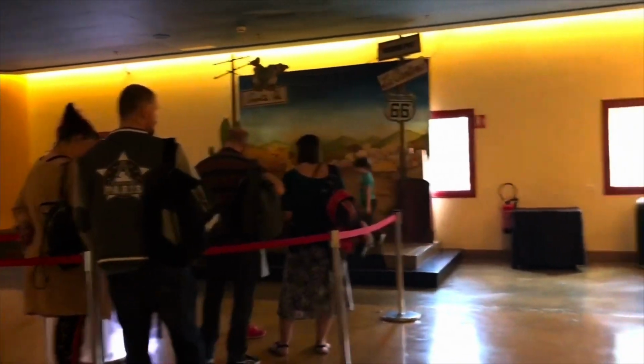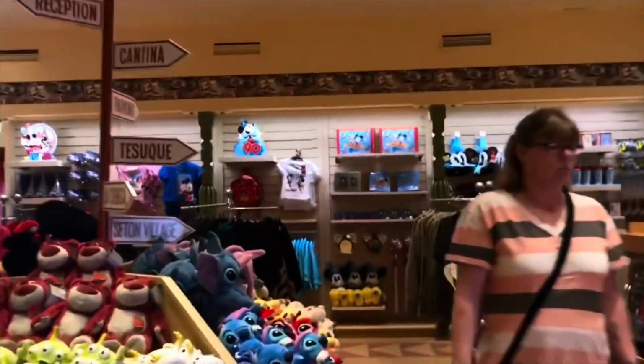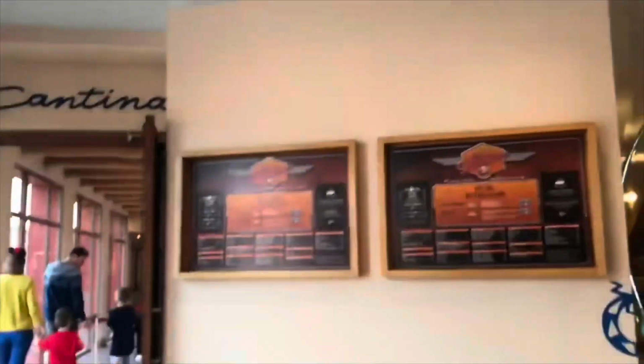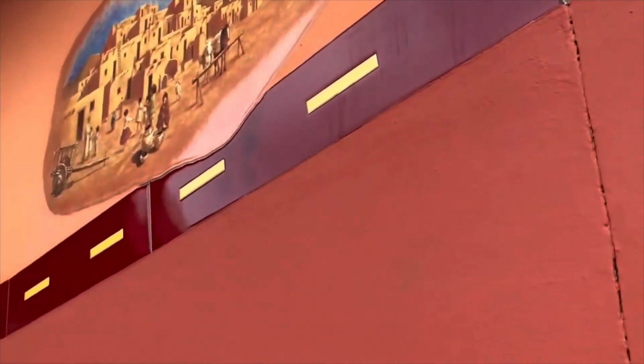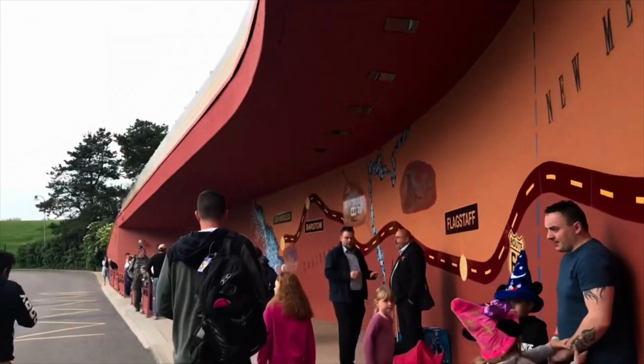This is the character meet and greet stop in the reception. Starbucks coffee. This is one of only 2 hotels that actually has a Starbucks coffee, and it's the 2 value hotels that have Starbucks coffee. With, of course, the gift shop, La Cantina, which is the buffet location. We also have the bus stop, which is what we're looking at now. This is where the shuttle bus comes to pick you up to go to the theme parks.